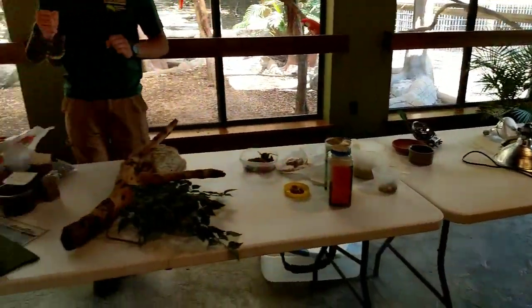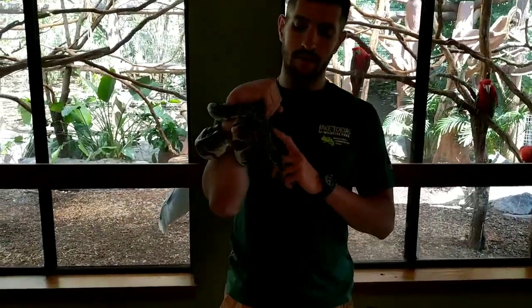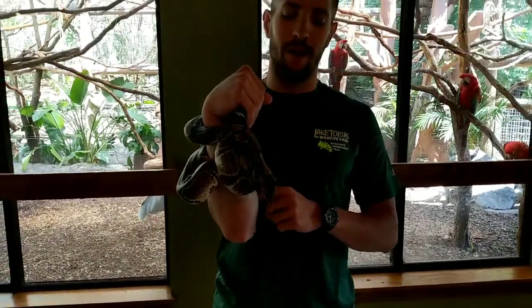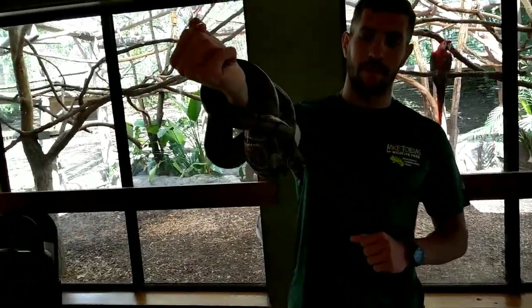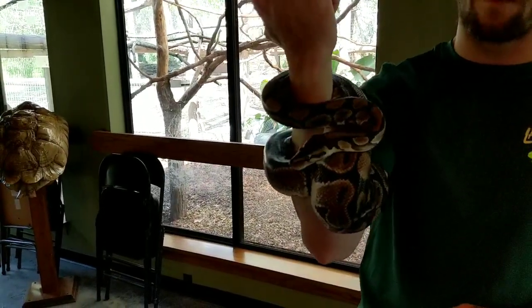So the first thing we're going to go over, which we don't actually have, is going to be tank size. The best thing to do before we buy an animal is looking over what that animal needs. How big will they get? A lot of times people will get a snake that looks like Zula and find out that it's actually going to grow into a Burmese python, which can get up to 15 feet. So Zula here, this is a full-grown ball python. That's why they're really, really popular as a pet. They only get about 3 to 4 feet in length.